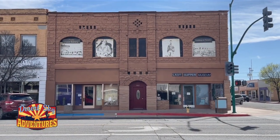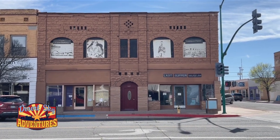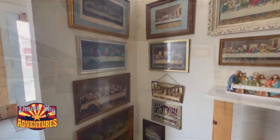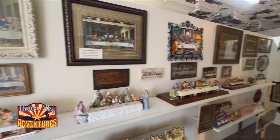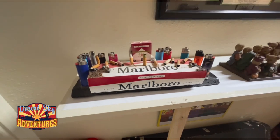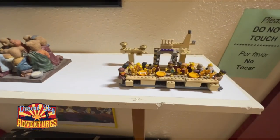Right across the street from the Gadsden was the Last Supper Museum, which boasts one of the largest, if not the largest, collection of Last Supper depictions on the planet. Some of these Last Supper depictions are very traditional. Others, not so much. Admission to the Last Supper Museum is free, but they do accept donations, so make sure you leave one if you decide to come here.